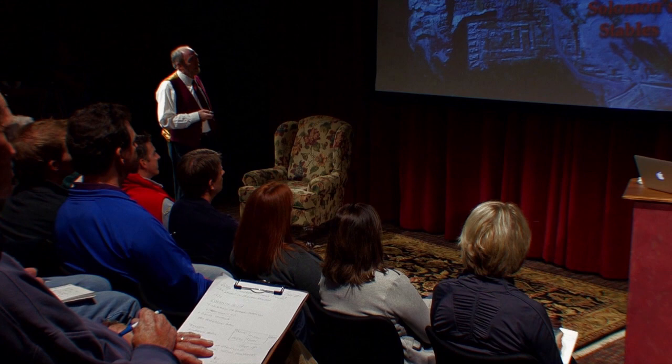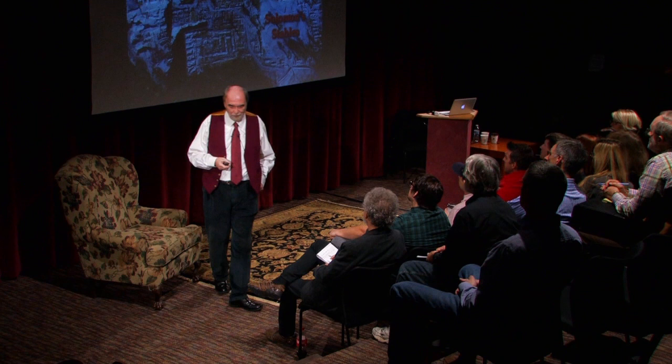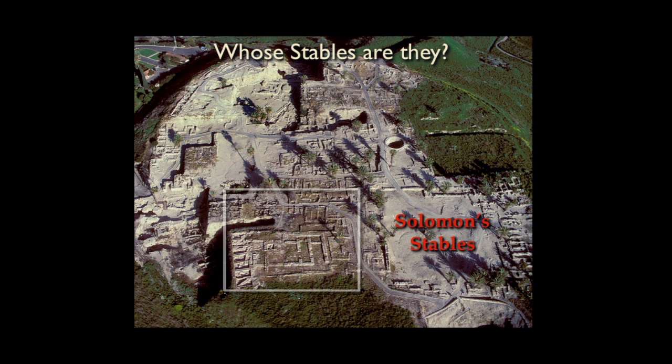Israel Finkelstein has now dated them to the time of Ahab. Actually, I think they're probably Assyrian, these stables. For when the Assyrians captured the region and they put a military garrison at Megiddo, I think these stables belong to the Assyrians. This is actually an Assyrian palace here, which is adjacent to the stable yard.